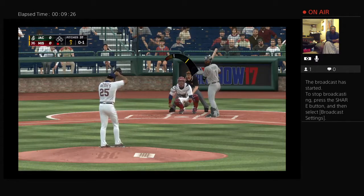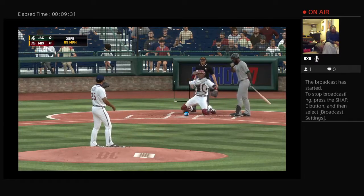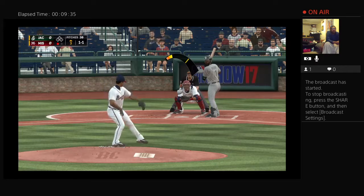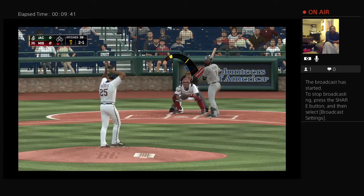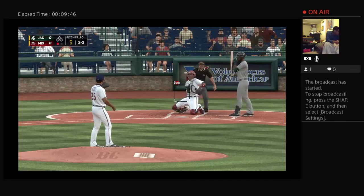They set the target in, and this finds the inside corner for strike one. And a pitch in the dirt as he lays off. It's 1-1. And a fastball just a bit high. Third inning, no score to this point. Takes a high fastball for a strike.